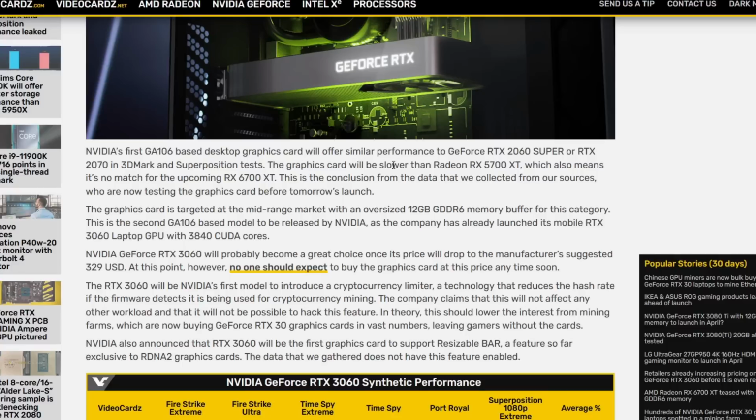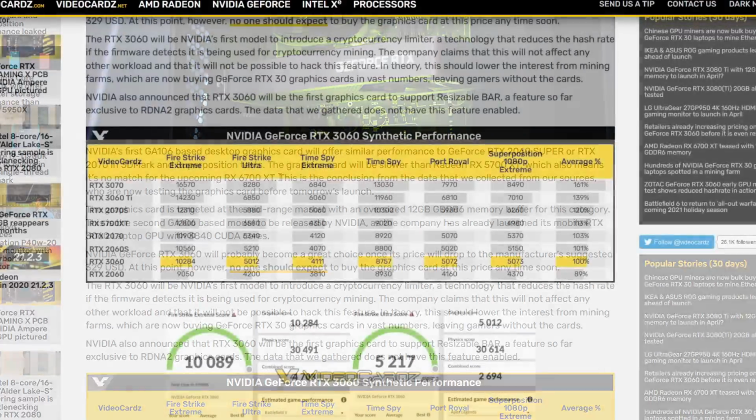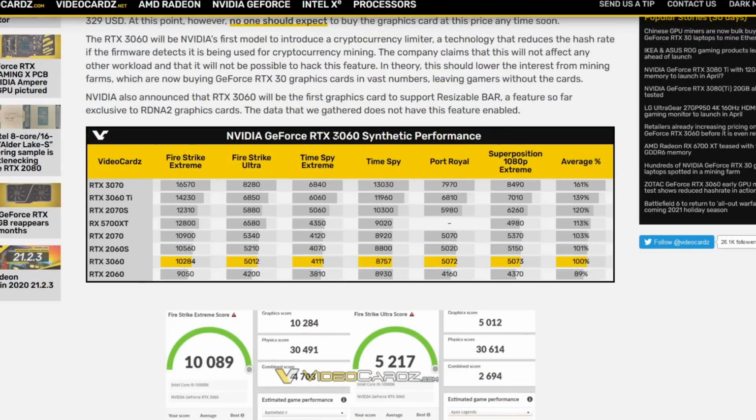The graphics card will be slower than the RX 5700 XT, which also means that it's no match for the upcoming RX 6700 XT, which I personally think should be somewhere around the 3070 level, at the very least 3060 Ti. All right, skipping all the fluff, let's get right into it.